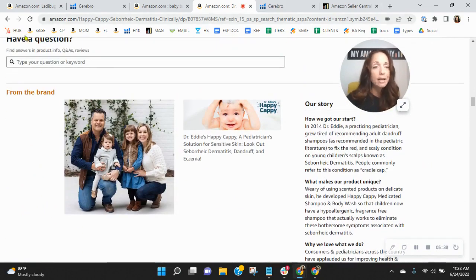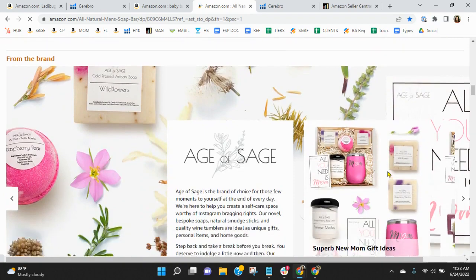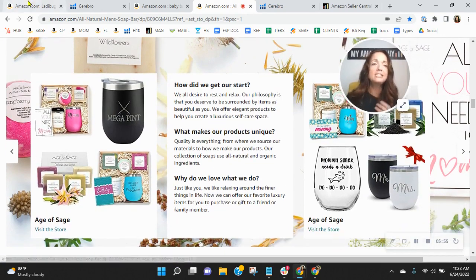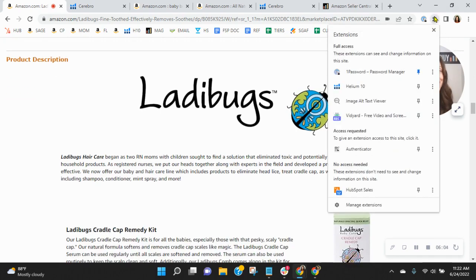Now you can take it a step further. Let me show you if I can. Another module. So this is a brand story for a seller called Age of Sage. And look, the background is completely filled with graphics. You can put a ton of hyperlinks in here to noteworthy products, even your brand store. It's absolutely the best module that Amazon has come out with for branded sellers and helping you grow your brand on Amazon in a long time.